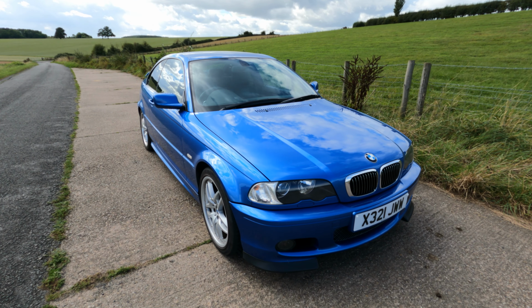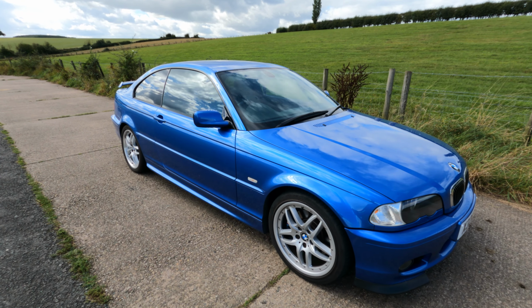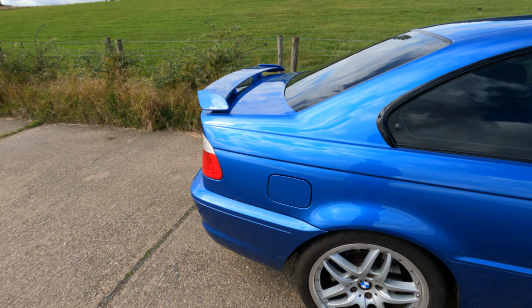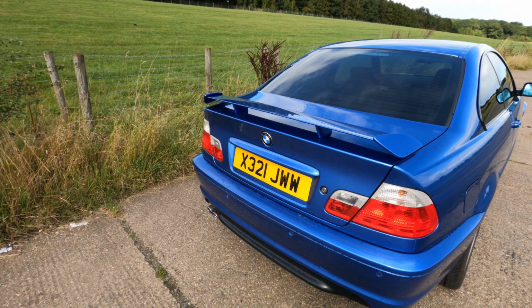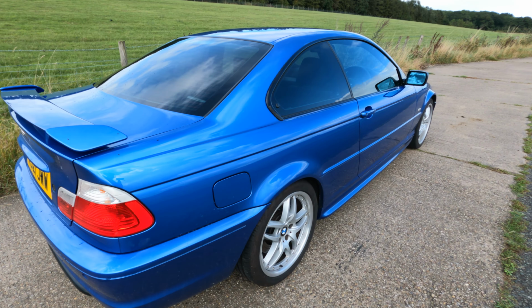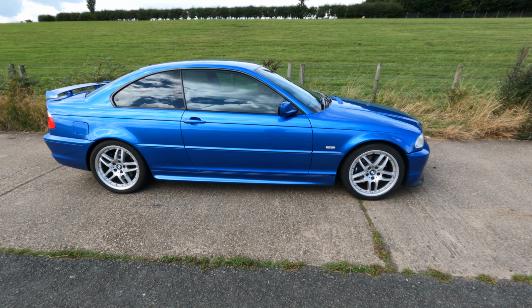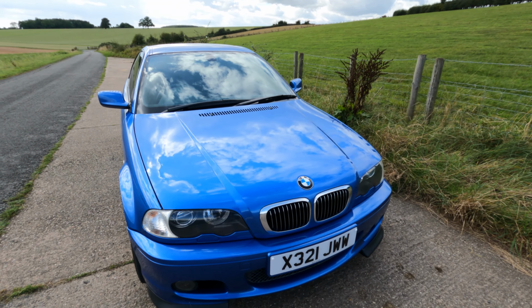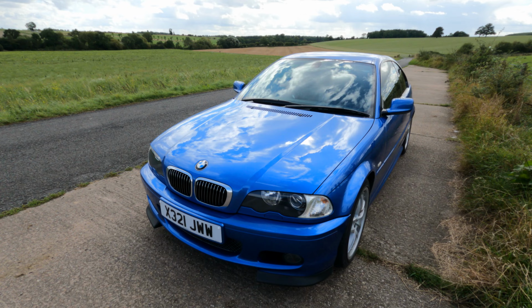The 330Ci Clubsport was a lighter version of the 330Ci, and you got these additional bits on the car as well, in the form of the lovely alloys, and this rear spoiler, which is a bit of a love-hate. It's a bit of a Marmite between some people, but I absolutely love it. So all cosmetic features on the car, not really anything on the performance of it, but I'm sure you will agree, the car looks absolutely stunning and a lot nicer, I think, than a normal E46. The E46 is already a beautiful car, but I think with these Clubsports, they look even better.